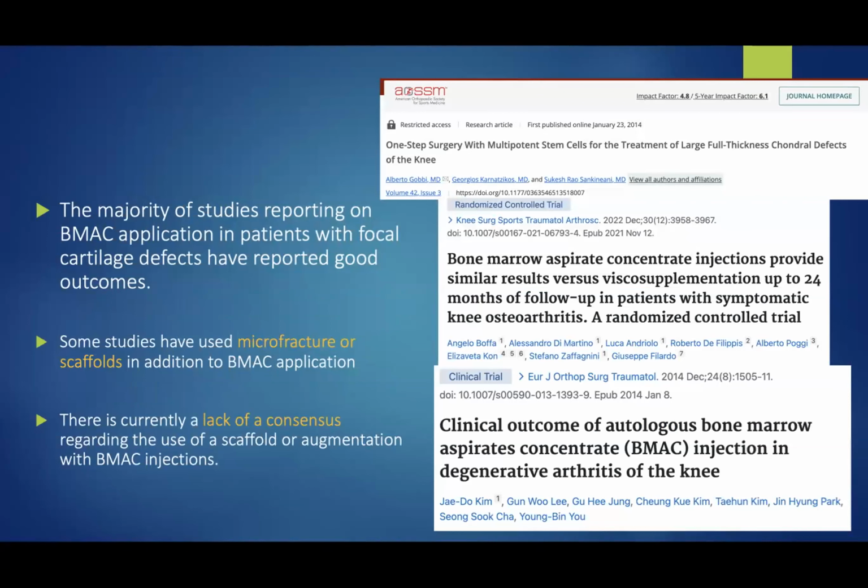So these are a few studies which show BMAC to be useful in most focal cartilage defects, and it has reported good outcomes. These two articles describe the role of BMAC in osteoarthritis. It has performed better when compared with viscosupplements like hyaluronic acid. There is a lack of clear consensus regarding the use of a scaffold or augmentation with BMAC injection. But there are studies even without these scaffolds where BMAC used in isolation was able to give good results.